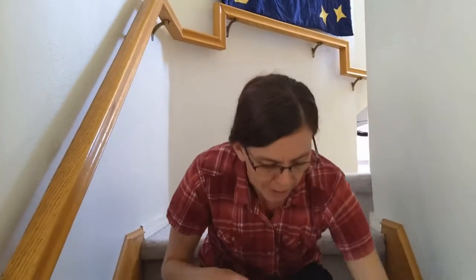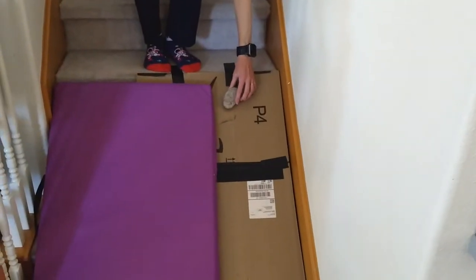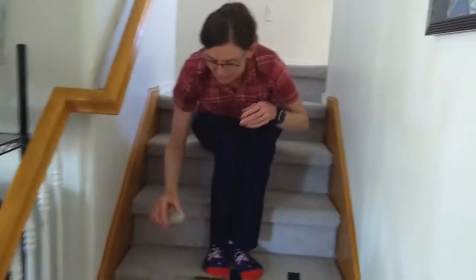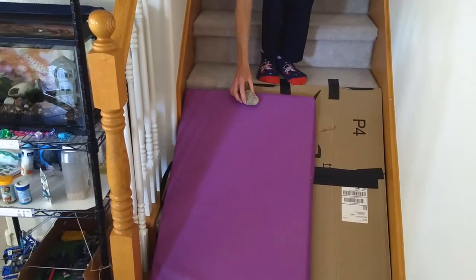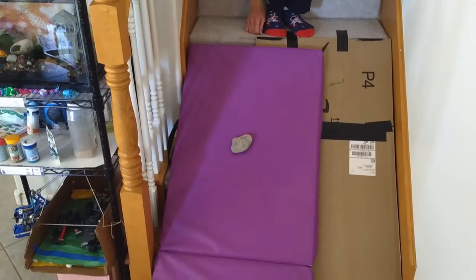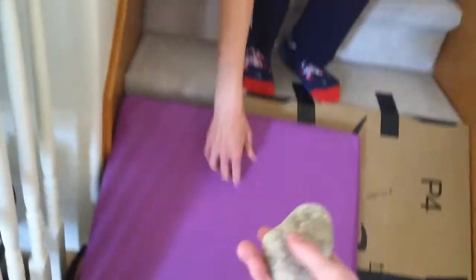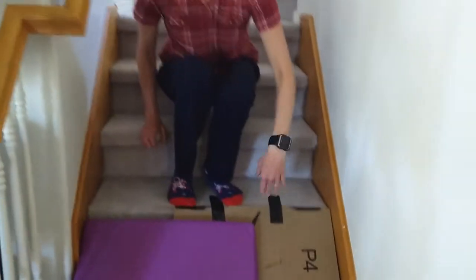So I want you guys to make a hypothesis. Here's our rock. We're going to send it down both these ramps. Which one do you think will be faster? Let's try it and find out. So here's the rock going down the cardboard. All right, will you pass me that rock, cameraman? Thanks. And now we'll try the gymnastics mat. Oh, I had trouble even getting started. Once it gets started, it kind of slides in. So obviously, this one had more friction than this one.